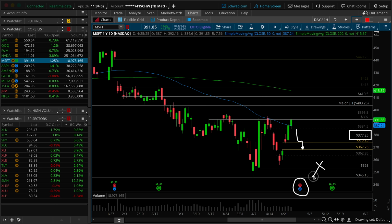I will not have a position on through earnings. I never do. It is a gamble, right? You have implied volatility crush working against you. You have theta crush working against you. 50-50 shot, higher or lower. It's market expectations. You could do all the math. You could do everything in the world.